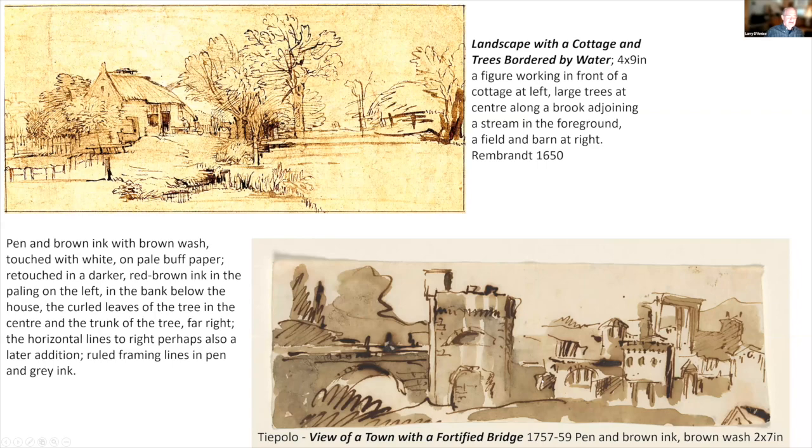And here is an example of a Rembrandt on the top. Again, relatively small. It's 4 by 9 inches, and this tiny Tiepolo on the bottom, which is 2 by 7 inches. Pen and brown ink with brown wash, touched with white, a pale buff paper retouched with darker brown ink, with the paling on the left. Okay. Beautiful drawings.